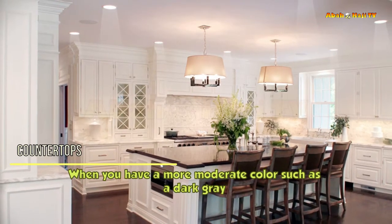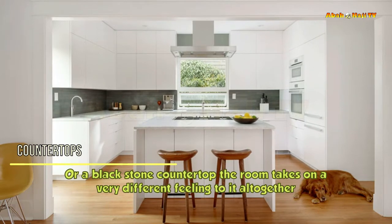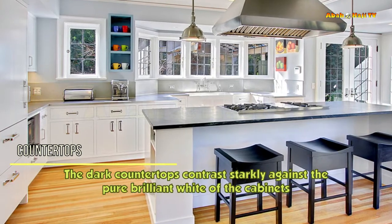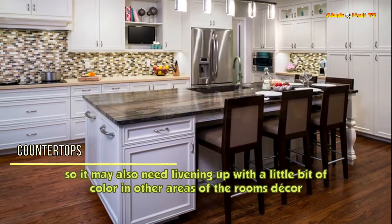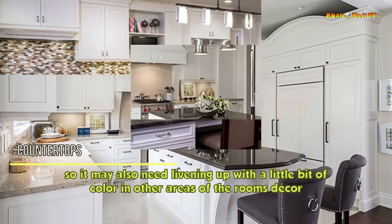When you have a more moderate color such as a dark gray or a black stone countertop, the room takes on a very different feeling altogether. The dark countertops contrast starkly against the pure brilliant white of the cabinets. It can be quite a monochromatic effect in some cases that will not be to everyone's tastes, so it may also need livening up with a little bit of color in other areas of the room's decor.